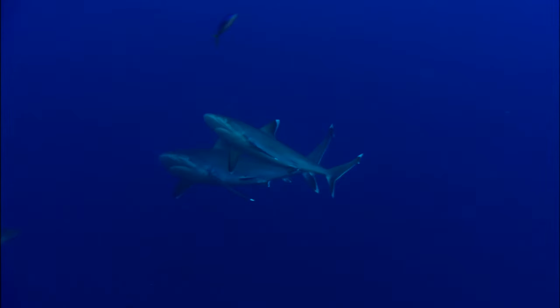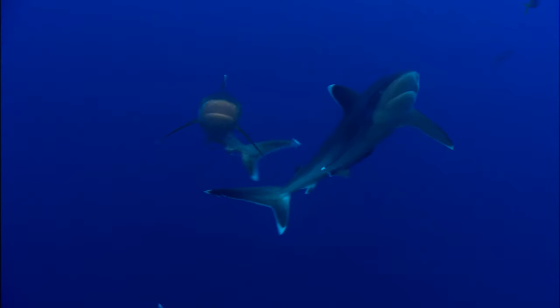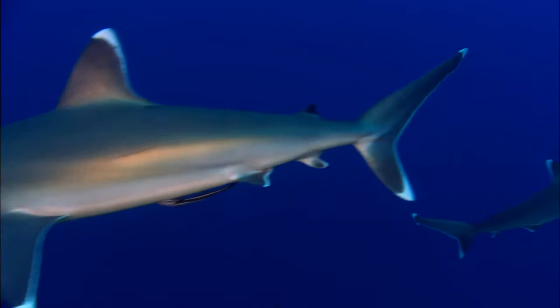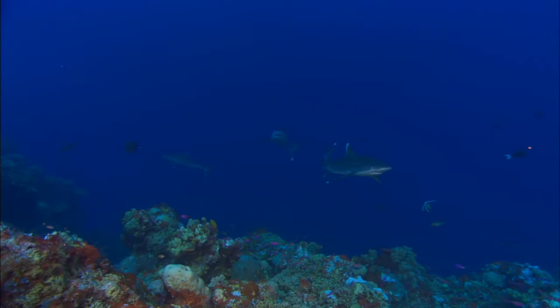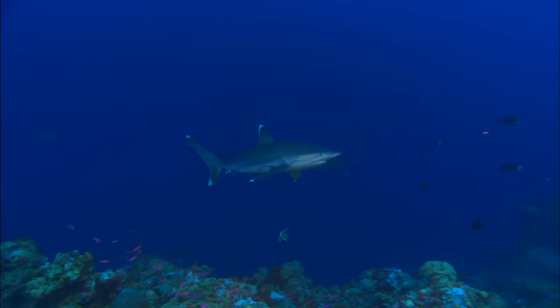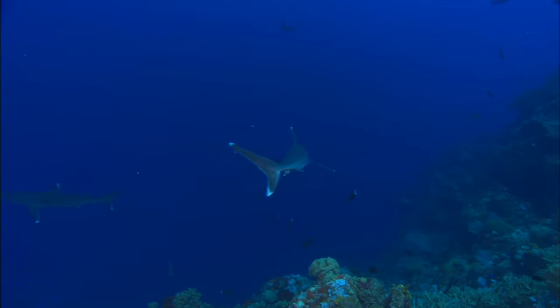There's a really interesting paper that came out of, I can't remember which institute in Australia, that basically had this really strong link between lots of sharks and a healthy coral reef. So sharks are incredibly important for coral health.